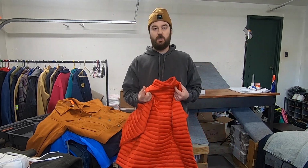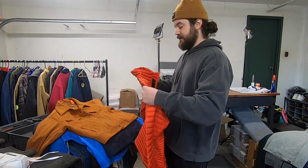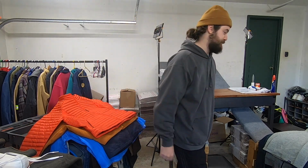So First Ascent, quilted, goose down, those keywords are gonna get this thing sold quick. I paid, let's see, about $9 for this. And I've been selling those for about 30 to 40 bucks, so good flip there.